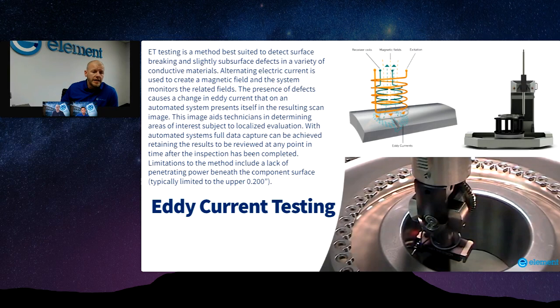Eddy current testing is not so much a volumetric inspection, but a surface-related inspection we do. Typically, we can go slightly subsurface, down to 1 or 2 tenths of an inch of material. But again, here, this is fully automated. We have data retention, so we can share this image with the customer for review.